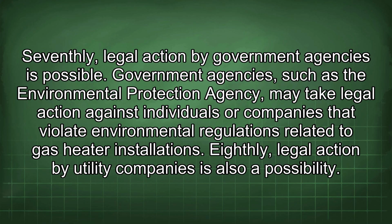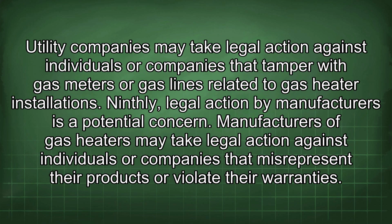Eighthly, legal action by utility companies is also a possibility. Utility companies may take legal action against individuals or companies that tamper with gas meters or gas lines related to gas heater installations. Ninthly, legal action by manufacturers is a potential concern.